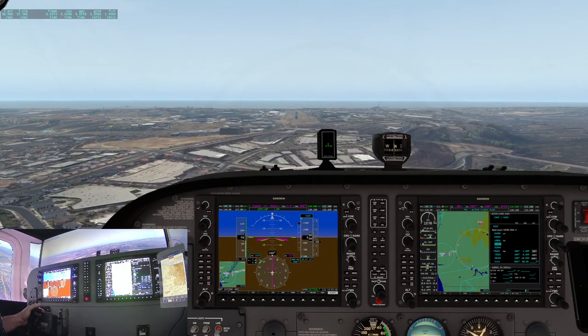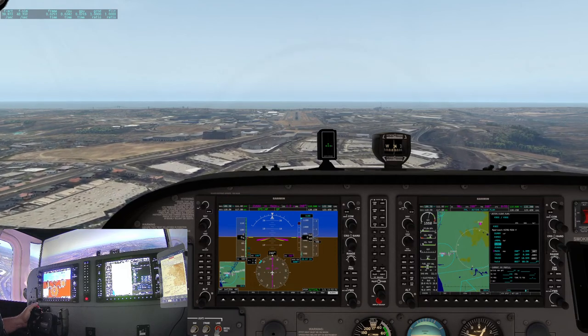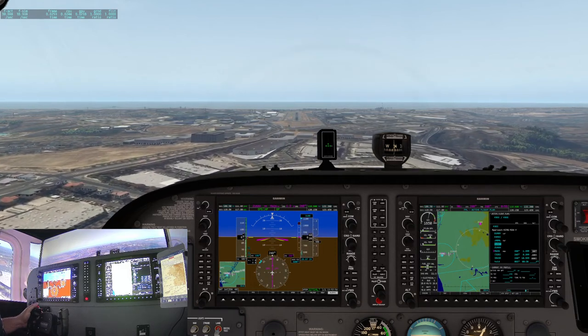Riverside Tower, November 3330 X-ray inbound, visual approach, runway 9.